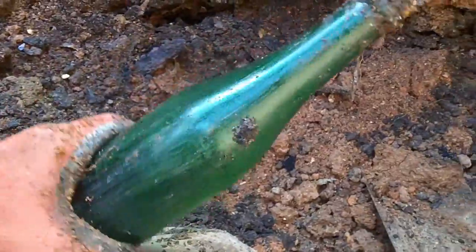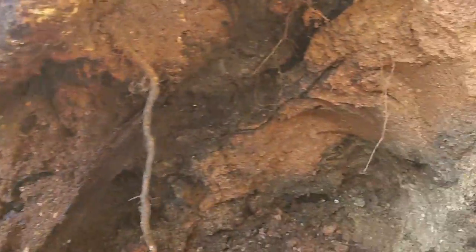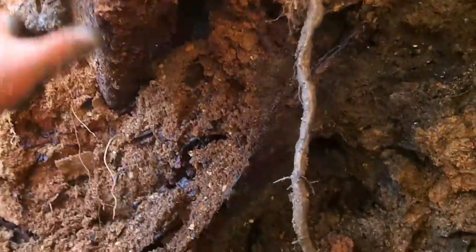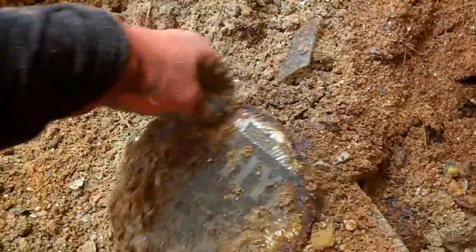These green ones are nice, but man, they have nothing on them ever. Man, it's hard to say. I'm going to dig this sucker out because there's bottles around it. It's another Necto yeast beverage with a crack. Maybe that'll tell us something what this was.